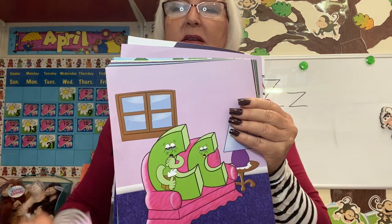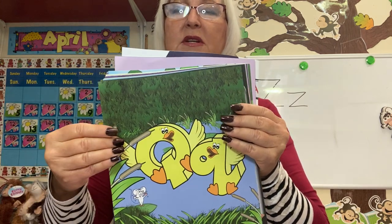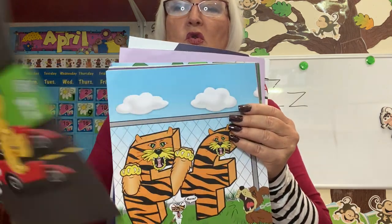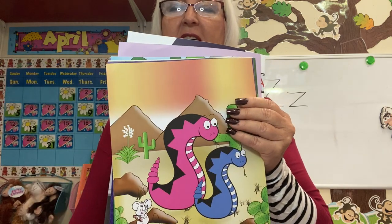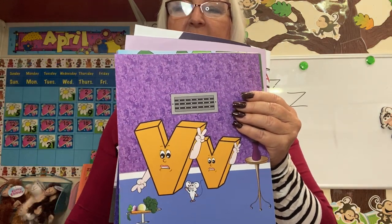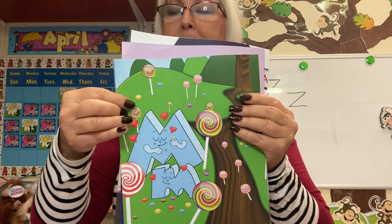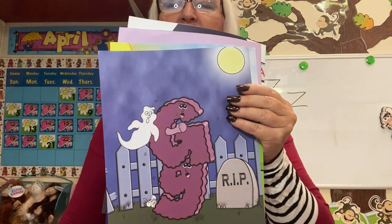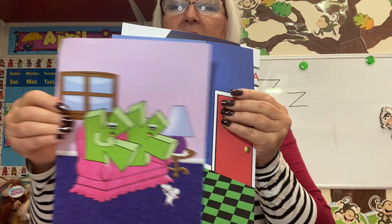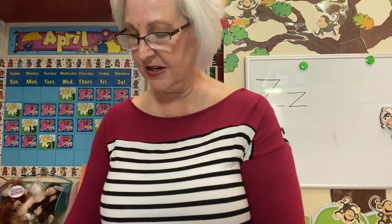B says, buh. C says k. P says puh. Q says kwuh. D says duh. R says rrr. F says f. S says s. U says uh. He gets so upset. V says vvv. W says wuh. M says mmm. G says guh. H says huh. K says k. J says juh, juh, juh, juh, juh. L says lll. Great job.